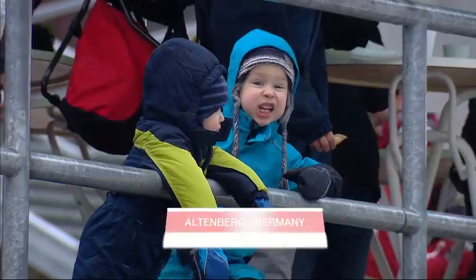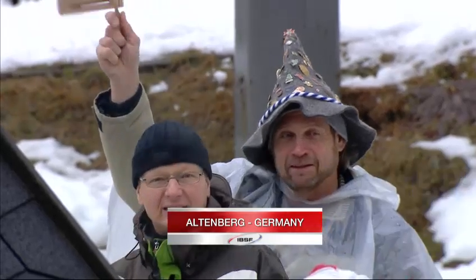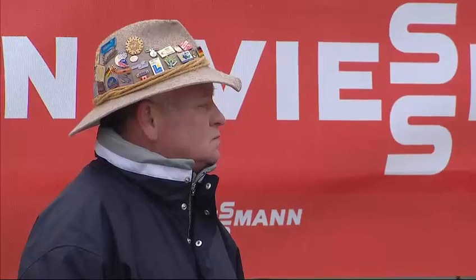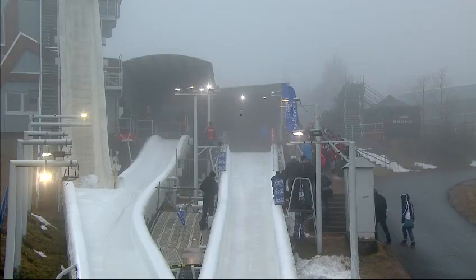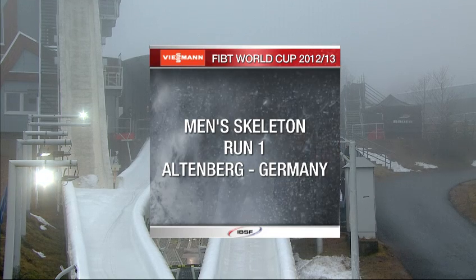The DKB Ice Canal in Altenberg, Germany is the venue for the 6th FIBT Wiesmann World Cup of the Men's Skeleton Tour. The first race back after the Christmas New Year break, and the weather, well, could be a little better. The company, though, is exquisite.